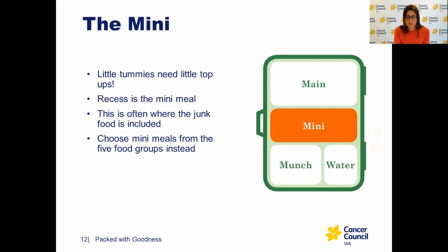Okay, so moving on to the mini. Remembering what we said before, children have smaller stomachs, so they need to eat between their main meals. We call the recess, so the mini is what you would typically know as recess, and we've called it the mini because essentially in the same way that we're saying the main meal needs to draw on those core food groups, so does the mini ideally. It's just a smaller version of it, so that's why it's your mini meal.